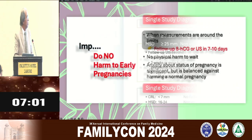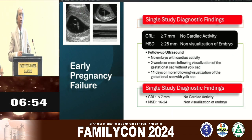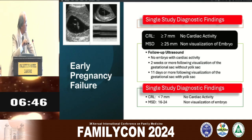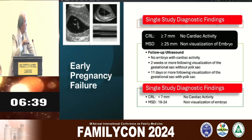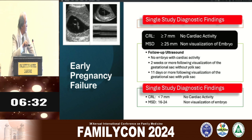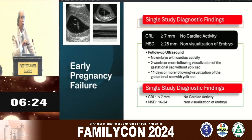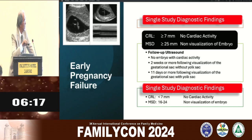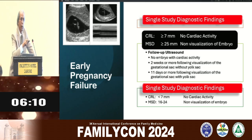So this is early pregnancy failure. What should we do? If CRL is more than or equal to 7 millimeters with no cardiac activity, and the gestational sac mean sac diameter is more than 25 with no visualization of the embryo, we follow it up. If it is not present even after 2 weeks or more following visualization of the gestational sac without yolk sac, or 11 days or more following visualization of the gestational sac with yolk sac, that is a failed pregnancy. So a single study of embryonic length, CRL, less than 7 and no cardiac activity, and 16 to 24 MSD, no cardiac activity, means a failed pregnancy.